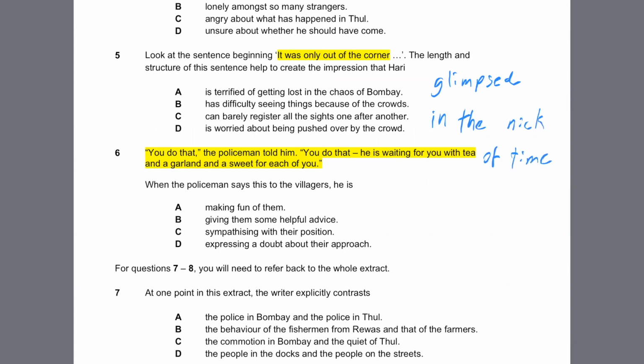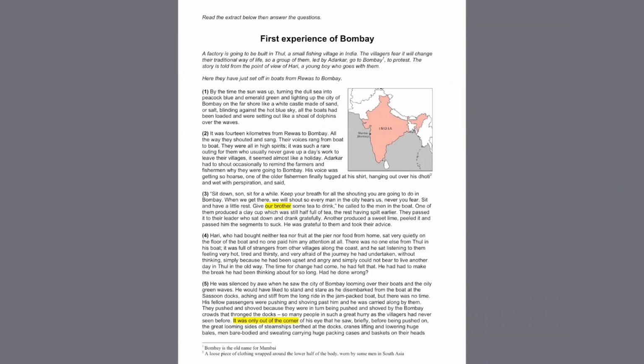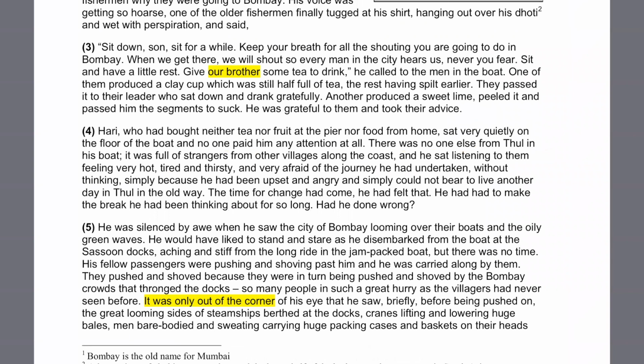Yeah, and most likely that's because there is too much else to see, right? If you're seeing something just out of the corner of your eye at a very last minute, and again, you can go back to the actual passage and see how it is used. So if I go to paragraph number 5, it says, they pushed and shoved.